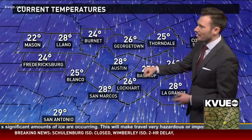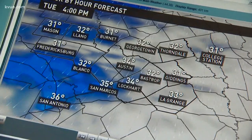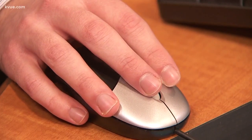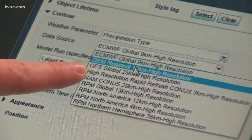the weather. It's 28 right now in Austin, 27 in... While it comes out looking polished on air, meteorologist Nathan Gogo's forecast first starts a lot more complicated. Different models will say totally different things. So in this case, we have many different data sources, different models we can look at. For example, this ECMWF you're seeing, that's the Euro model.